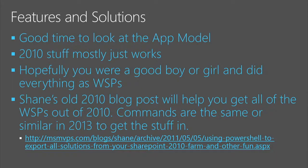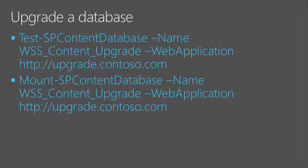All right, so we've talked about test SP content database. So we run test SP content database. We either get a thumbs up, or we get that one free error message about report viewer, or we get a whole list of errors. So most of the time when Shane and I do upgrades, we look through that list of errors and go, yeah, I'm just going to do it. And we hit up arrow and we replace test with mount, and we just see what happens.